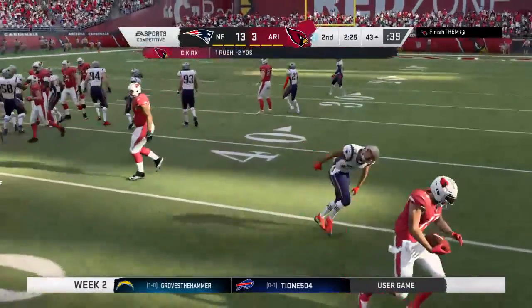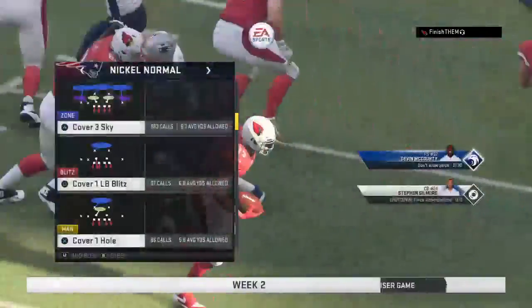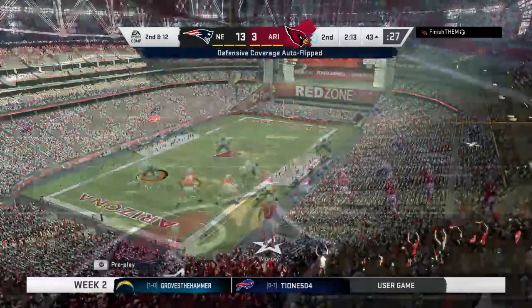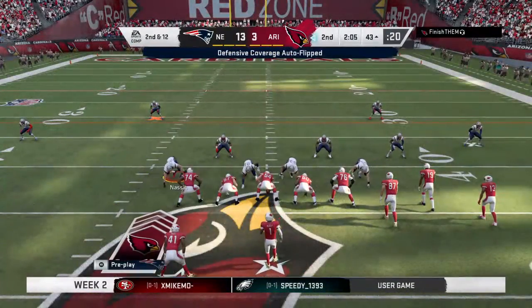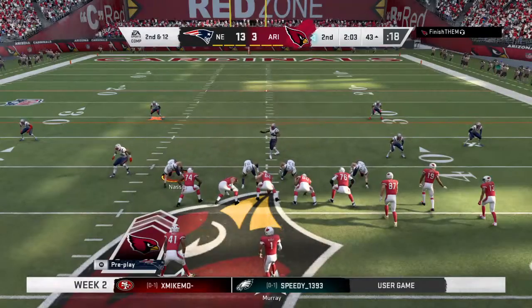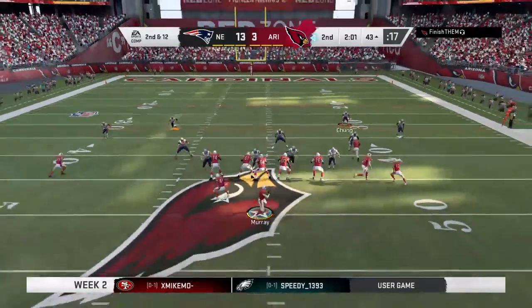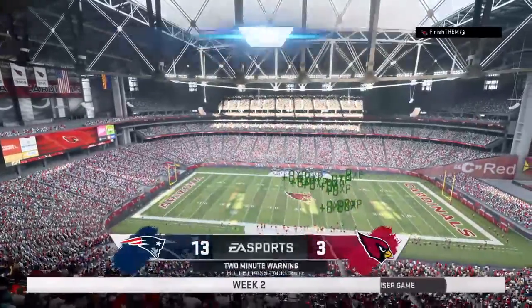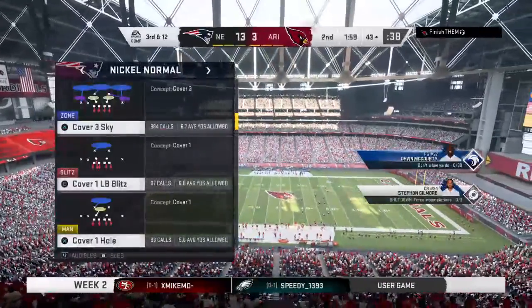And that one covered beautifully. Their defenders stayed home, and they'll stop him behind the line. It'll wind up being a loss of 2, and that'll make it 2nd and 12. 2nd down, Murray sets to throw. Second quarter action with 1:59 remaining.